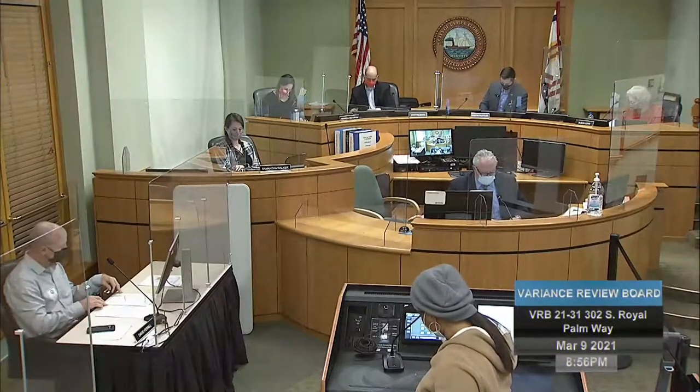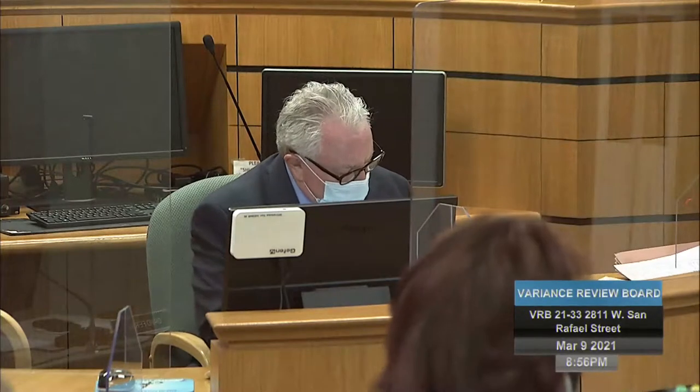Next case is VRB 2133, located at 2811 West San Rafael Street. Mr. Souza, staff report, please. Have they been sworn in? Yes. Okay, sorry. Zoning District RS50, residential single family. Property owner is Charles and Maureen Funk. Agent is Leslie Van Trump. The proposed work is for construction addition to single family residence. The variance request is to reduce the rear yard setback from 20 to 15 feet. DRC has reviewed it and finds it consistent with the code.